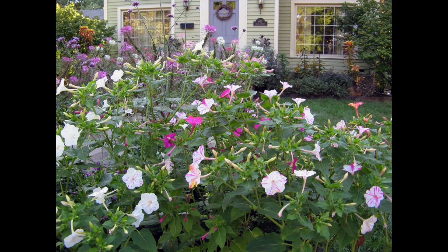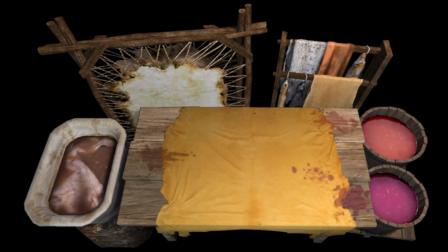Another thing you can do to mitigate the effect of the smell is to plant fragrant plants all around your backyard, which will mask the smell and increase your capacity of tanning leather without disturbing the neighborhood. The ingredients you will need for tanning the leather are generally pretty cheap. The hardest part is the work.